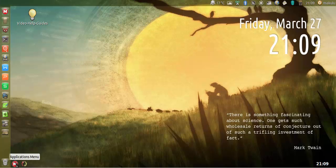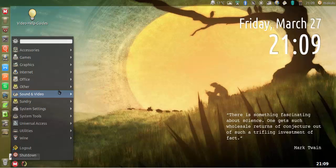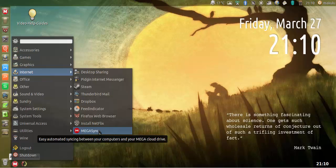I also added one or two new apps. In Nvidia you'll notice there's Kazam for screen recorder, there's Brasero instead of XFBurn, there's MiniTube for the YouTube lovers. Netflix is now on. You can install Netflix easily, one click, just click that button and it will install Netflix and everything Netflix related for you. The other new addition is MegaSync.